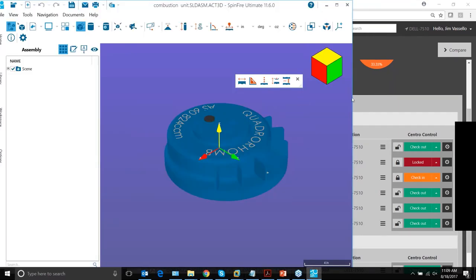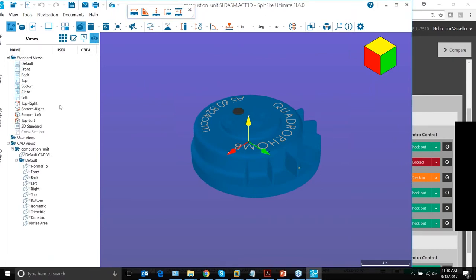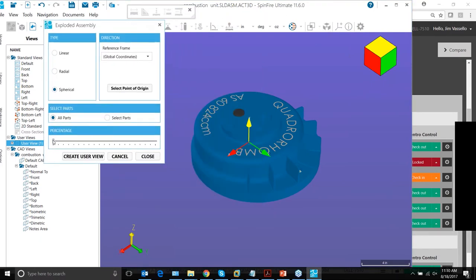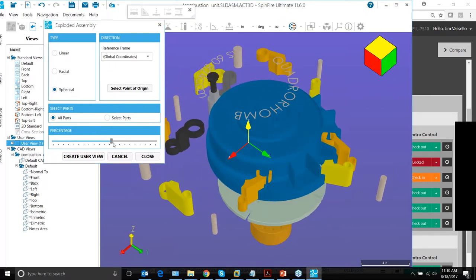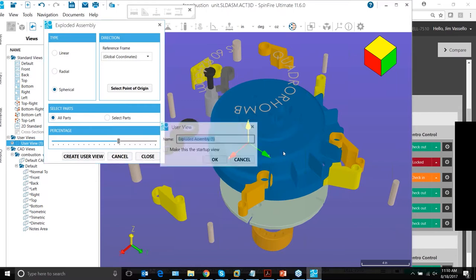Yeah, no worries. So now I have the Spinfire file open. One of the things I wanted to show in the collaboration is the ability to add something new in Spinfire 11.6, rule-based analysis. So I'm just going to go ahead and create a new user view here because I'll be using those. And I'm going to go ahead and just do a quick explode assembly. Basically the same type of explode assembly that we saw in catalog in Spinfire Web. And I'll create a view here as well.